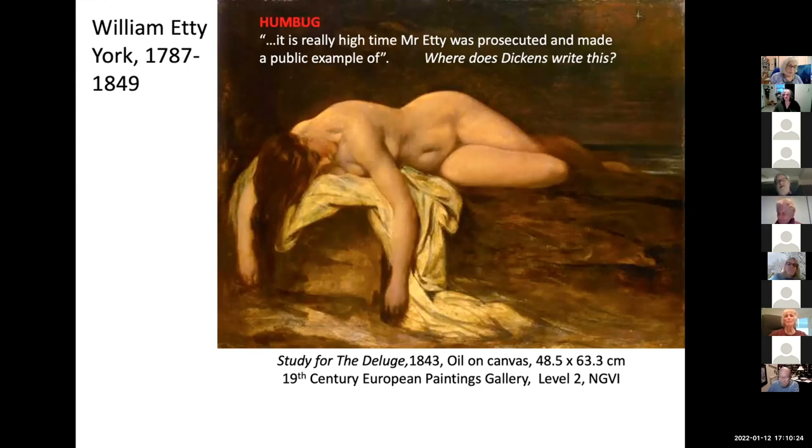I'll read you the full passage. He satirizes prudes in The Formal Couple, published in 1840. They go sometimes to the exhibition of the Royal Academy, but that is often more shocking than the stage itself. And the formal lady thinks it really is high time Mr. Etty was prosecuted and made public example of. Well, there you go. He made a fortune.